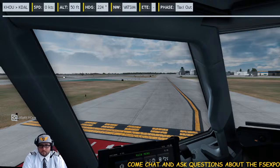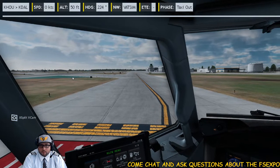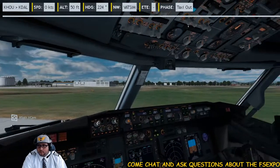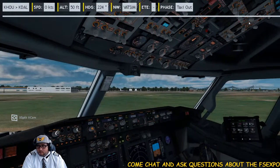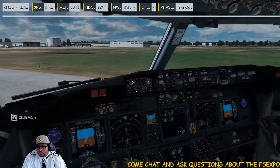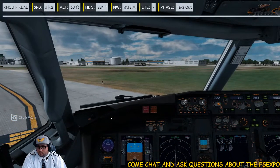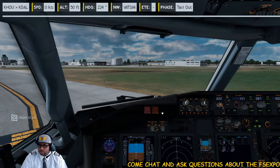Alright, we're gonna hold short right there. You're ready to get in and take off here. Let's get other engine gen on. Bleed's coming off. Probe heat's coming on. Alright, we got 2 good engine starts. We are ready for takeoff here.